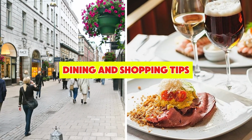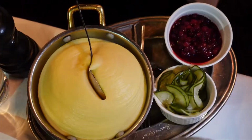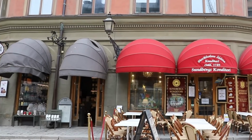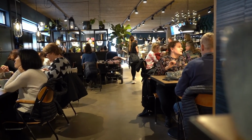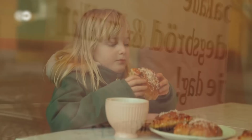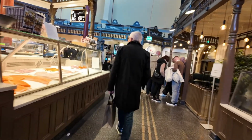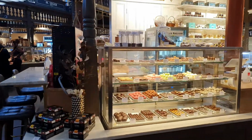Dining and shopping tips. Now, let's talk food and shopping. Because what's a trip without a little indulgence? For food lovers, Stortorget Square in Gamla Stan has cozy cafes where you can try fika, a Swedish coffee break ritual. Order a cinnamon bun and coffee and relax like a true Swede. Or, if you're craving a feast, head to Östermalm Market Hall. It's one of Stockholm's oldest food halls, offering everything from fresh seafood to traditional Swedish dishes.